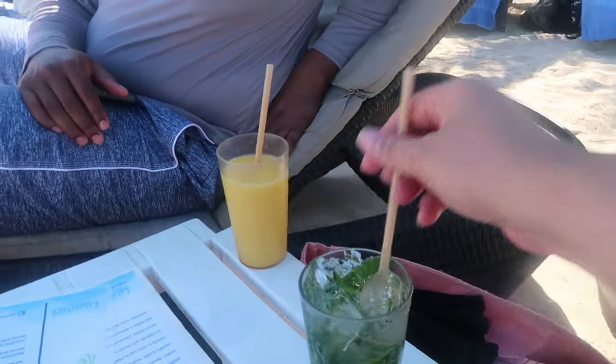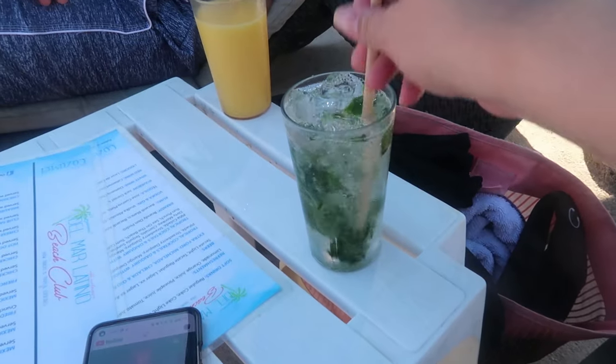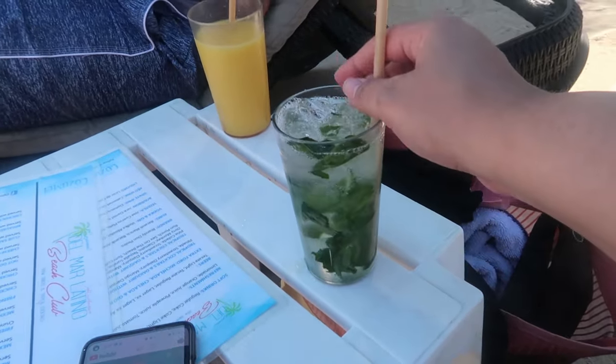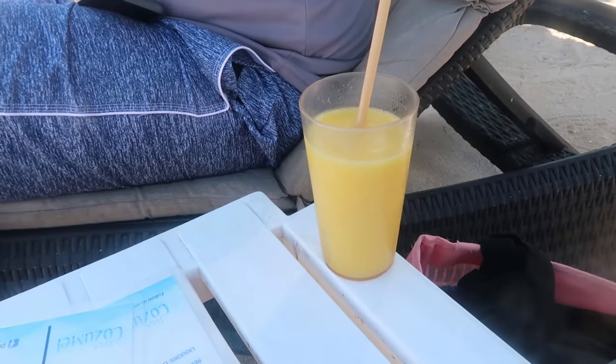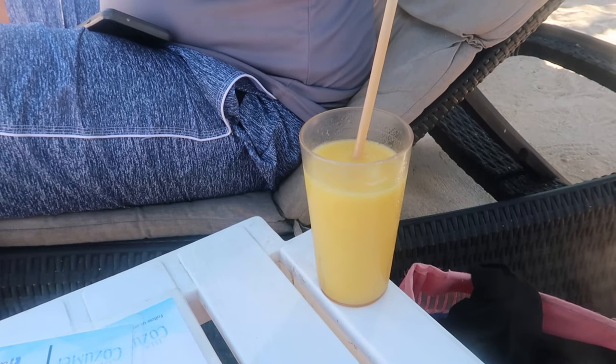Bye. Alright, here's the mojito that I got. It has lime and mint in it, so it's like a full-blown mojito. And it's very full. As you can see, I just spilled some. And this is the mango daiquiri that Will got. Have you tried it yet? Yes. How is it? Very mango. That's good, I suppose. I like mango a lot.